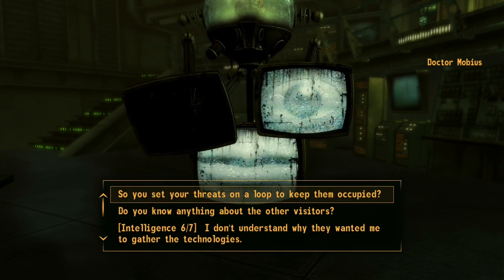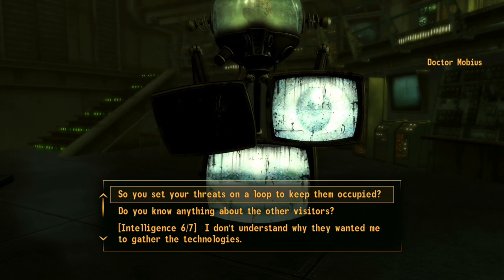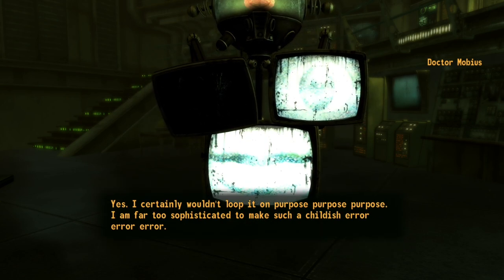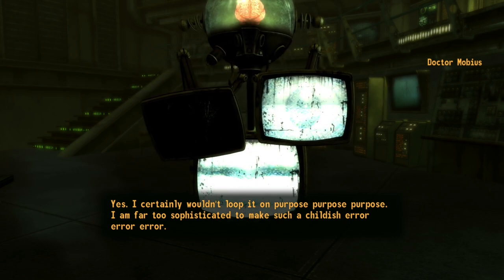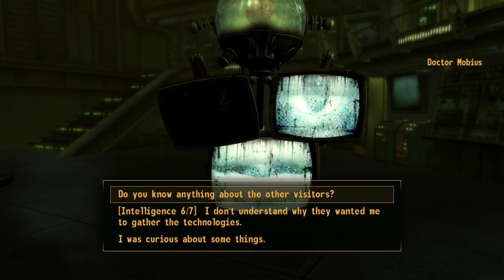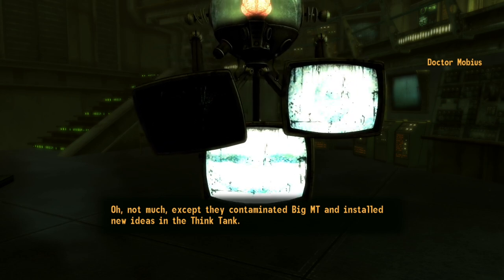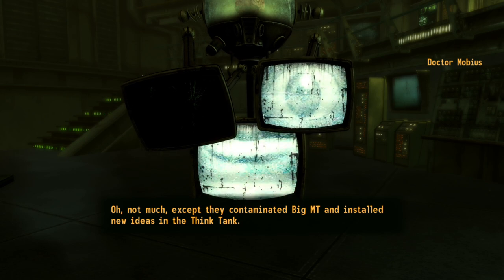Wish I had that technology, or intelligence one. So you set your threats on a loop to keep them occupied. Yes, I certainly wouldn't loop it on purpose. Purpose? I am far too sophisticated to make such a childish error. Not much, except they contaminated Big Mountain and installed new ideas in the think tank.